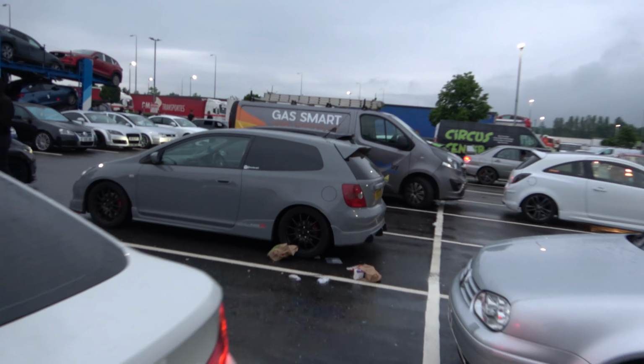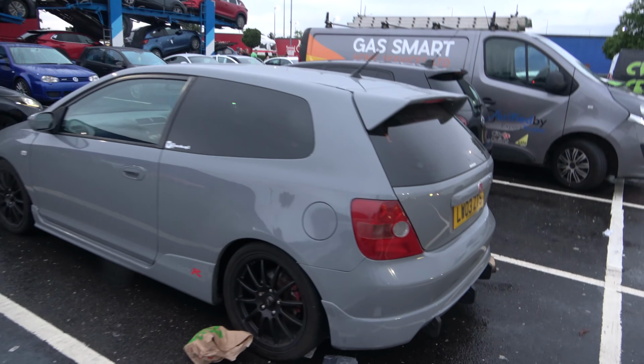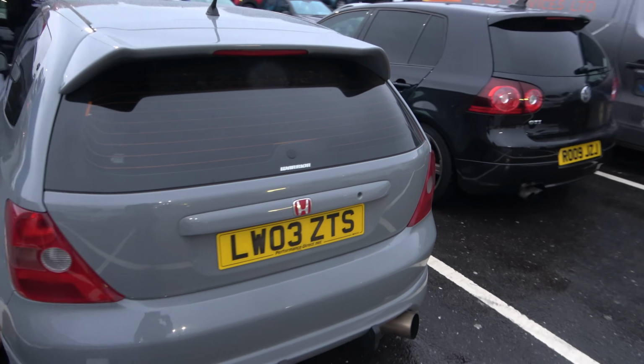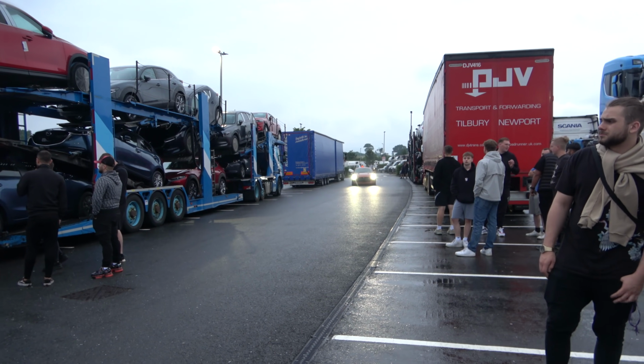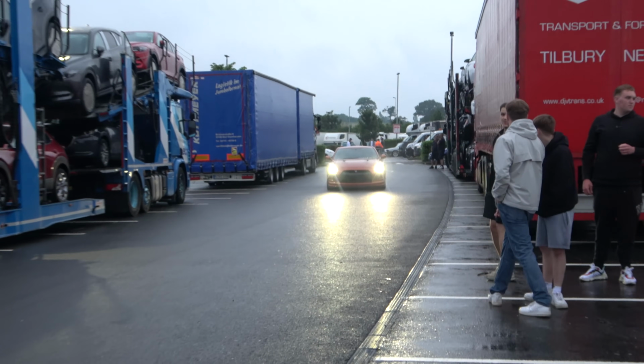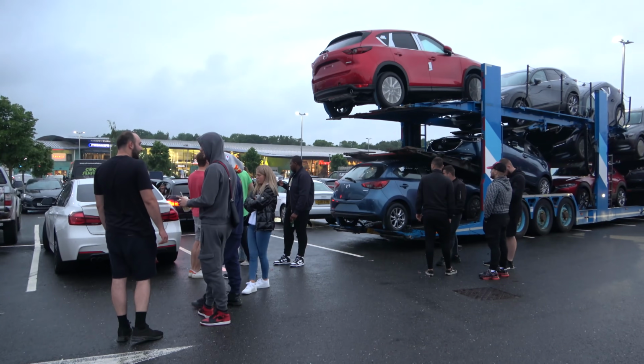Over here we also have the Nardo Grey EP3 that was in front of us and following us down the M25. Well, we were following them, but wow, this looks really nice. I'm a big fan of the Nardo Grey. Someone's kind of had an oil leak. The R35 GTR is back. Someone else is popping and banging.